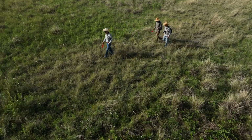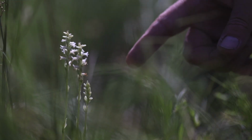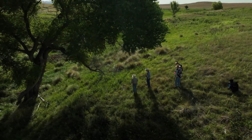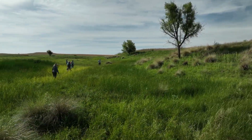Hi, I'm Andrew Salywon from the Desert Botanical Garden. Today we've been surveying for the Canelo Hills Lady's Tresses orchid. This is an endangered orchid that's only known from two cienagas, which are freshwater wetlands from the southwestern United States.